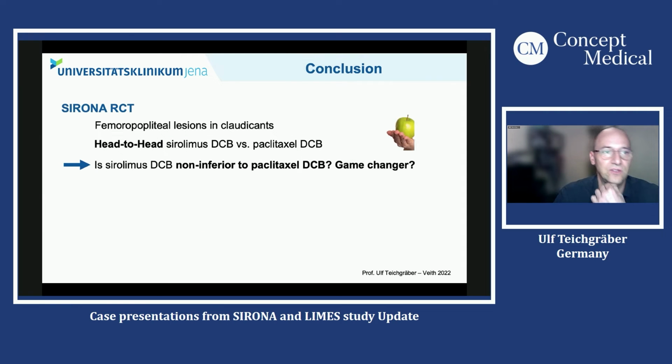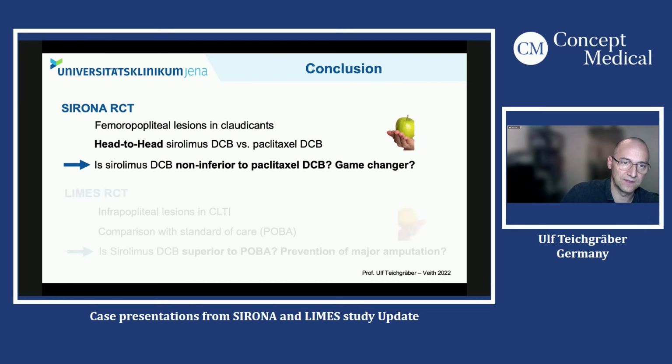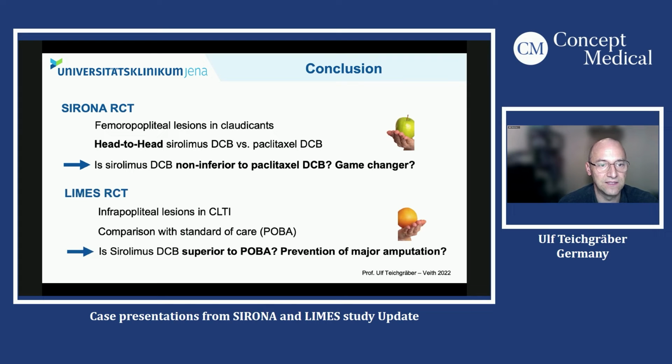So let me just conclude. Femoral lesions in claudicants, our head-to-head approach. SIRONA is a head-to-head approach comparing Sirolimus DCB versus paclitaxel DCB. Our main question is: is Sirolimus DCB non-inferior to paclitaxel DCB? So is it a real game changer in this field? And the LIMES RCT is focusing on infrapopliteal lesions in CLTI, in comparison with standard of care, which is still POBA. And the question is: is Sirolimus DCB superior to POBA? And can we really prevent major amputation better than with POBA?